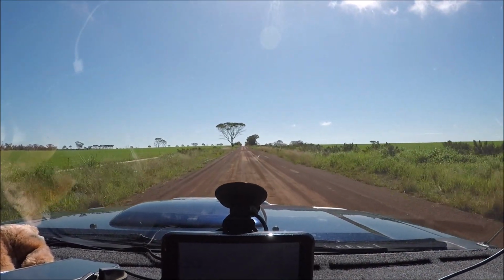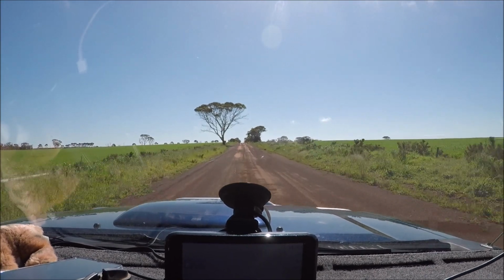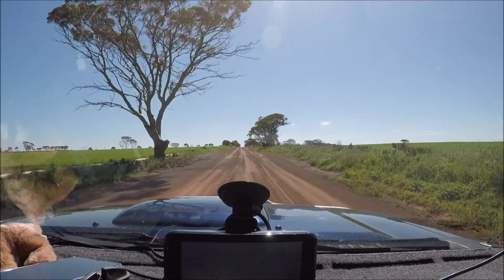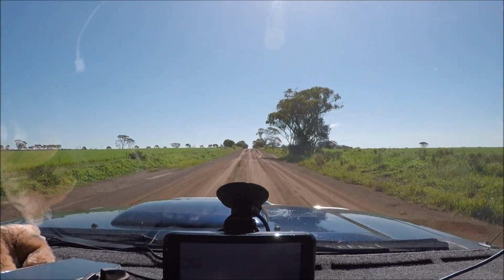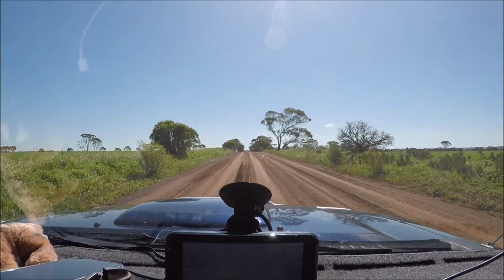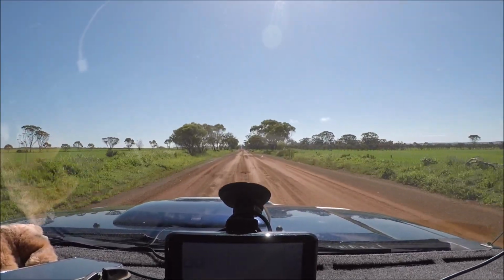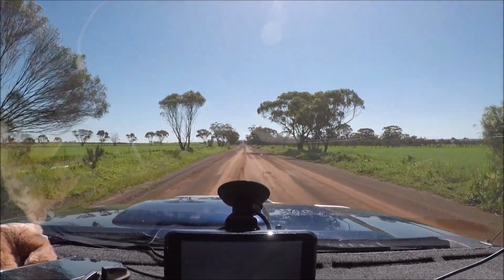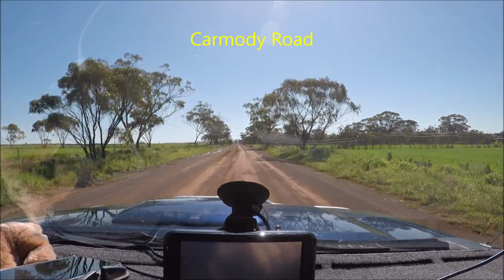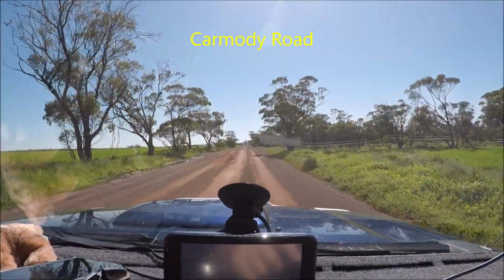Now I programmed this particular route looking at a fairly old map. So this has actually taken me a little bit off my normal track, which is good because you do get a bit bored with travelling the same route, and it'll take me 2,500, 3,000 kilometres to get where I'm going, and I like to break up the monotony a little bit if I can. So my GPS just directed me to come this road, and it's called Carmody Road.